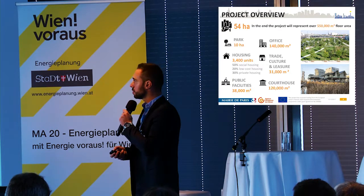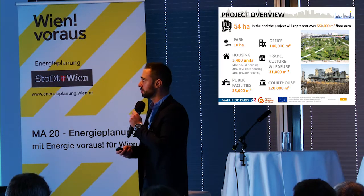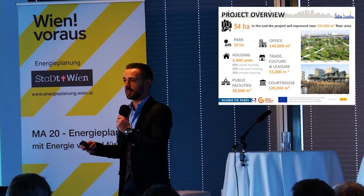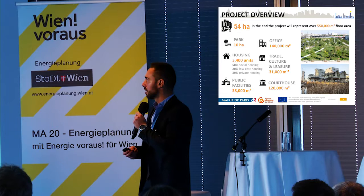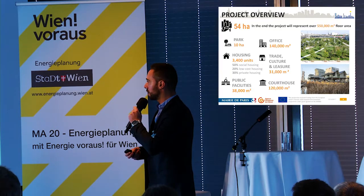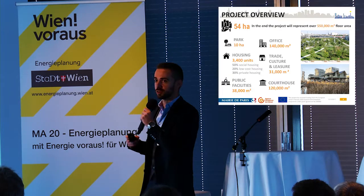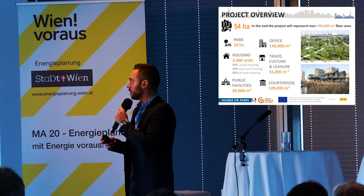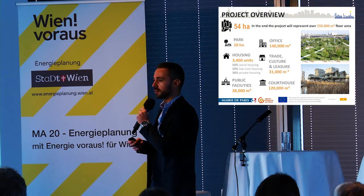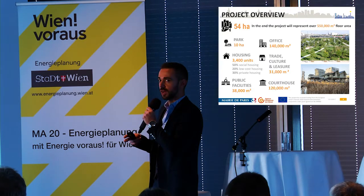So here are some data about Clichy Batignolles. So it's a 54 hectares project, which is still ongoing. And at last, it will represent 550,000 square meter of floor area. It's a mixed project with housing, with 3,400 units of housing, with half of social housing.